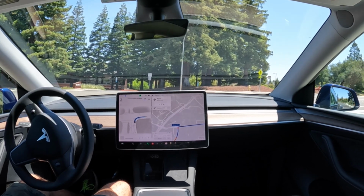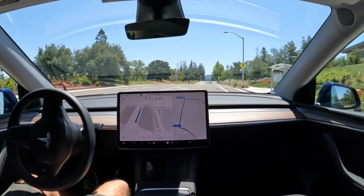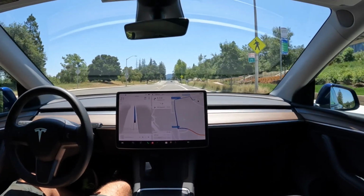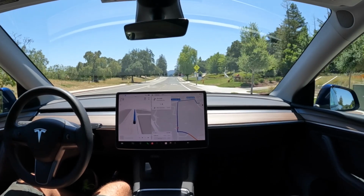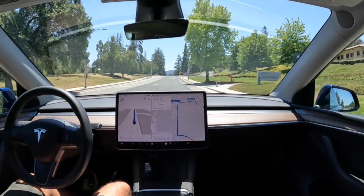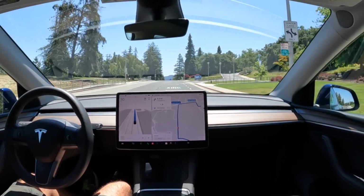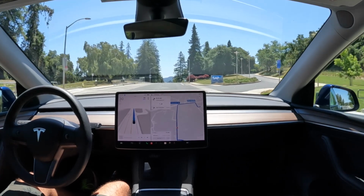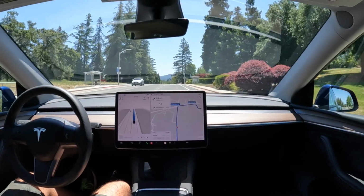Full stop, creeping for visibility out to the line. We're looking to the left really there, and we're good to go. Lots of VMware buildings around here, around the Tesla headquarters as well. Really pretty campuses, overall, just in the hills. SAP here on the right. So pretty much here in the heart of Silicon Valley, we're right by Sand Hill Road. So lots of famous companies around here.